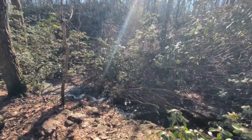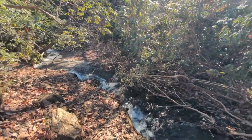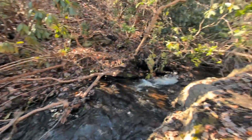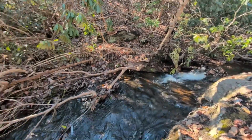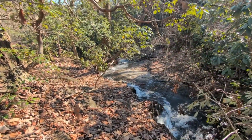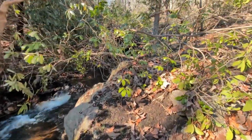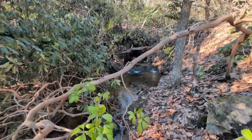All right, coming down closer to the water. Get a better shot here. I saw it on the map where we were going to come down closer to the water. Looks like there's another waterfall down there, but I don't know if I could get to it. Let's climb up over here, get on top of this rock. Get a shot from the other side.